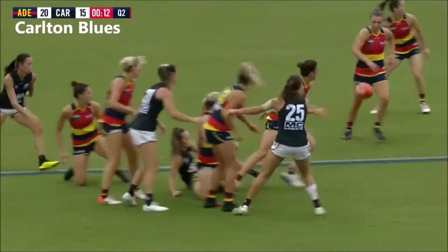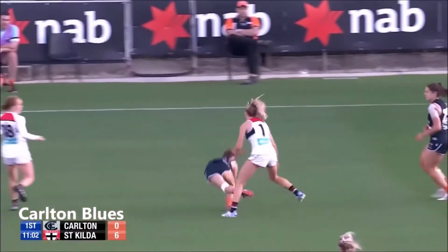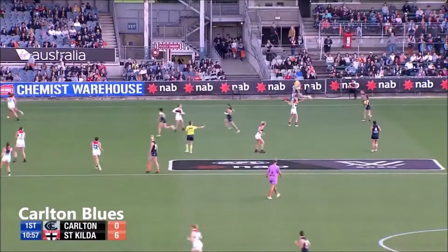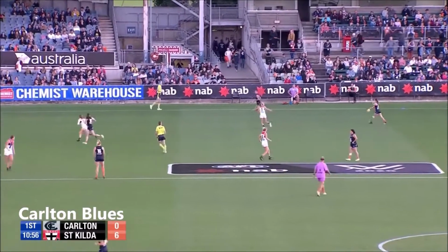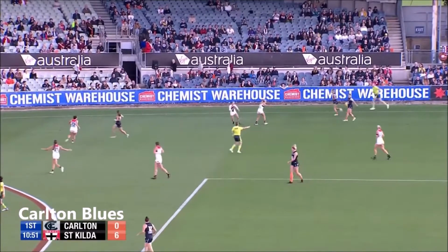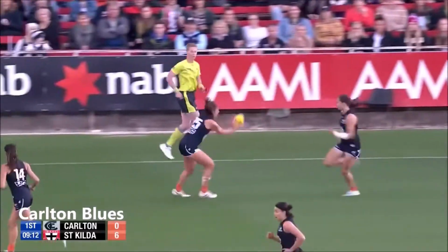Umpires put the whistle away. It's this brick wall for the Saints forwards to try and get through. She's so consistent down there and back. She read it well. Takes the mark. Chips it down the line. Finds Edwards. Wants to take them on and does.